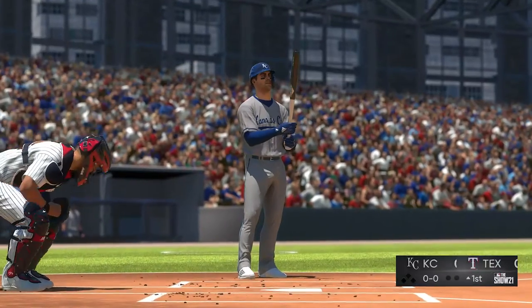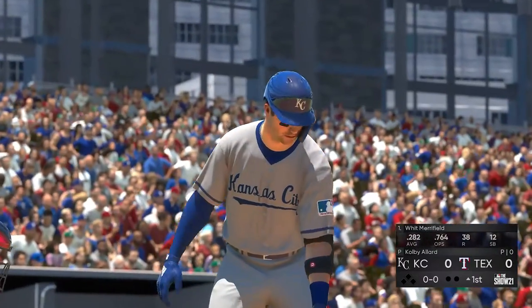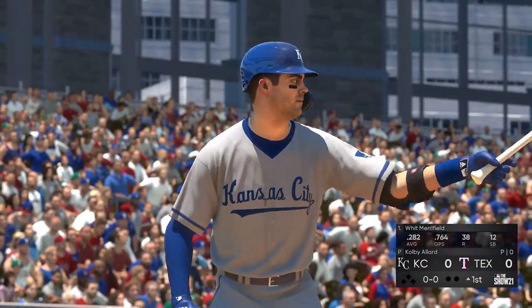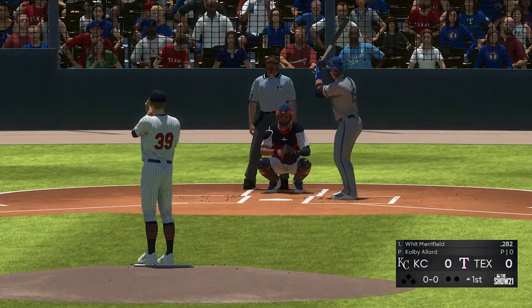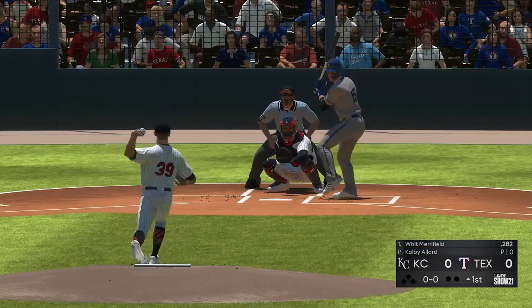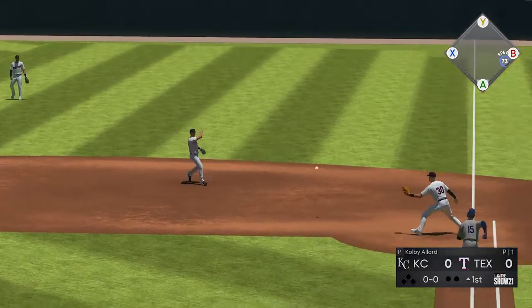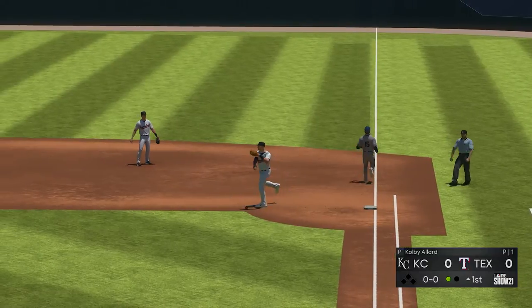And now here is Whit Merrifield, and we are ready for some daytime baseball. Leading off the afternoon for Kansas City, the second baseman, Whit Merrifield. And now a pitch on the way. Hit out towards second. He's got it. And there's one down now.